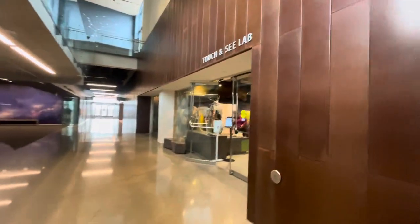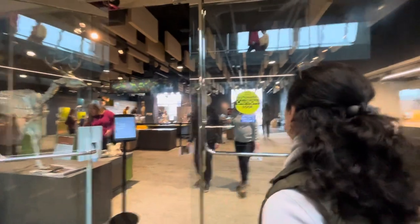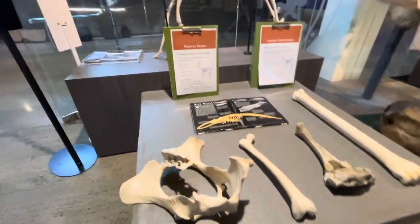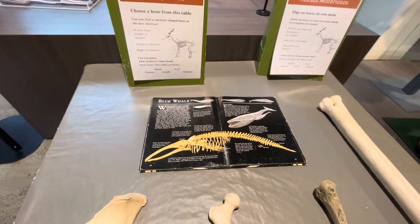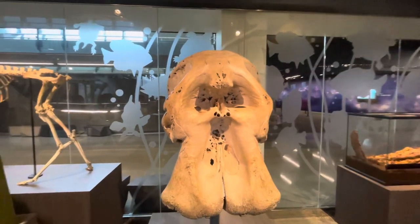Oh, here, this is the Sea Science Lab. We got a giant's bones, a big whale skeleton, because it's a huge whale from the oceans. We got fossils.